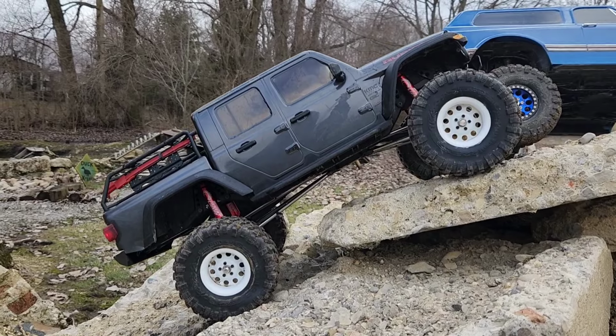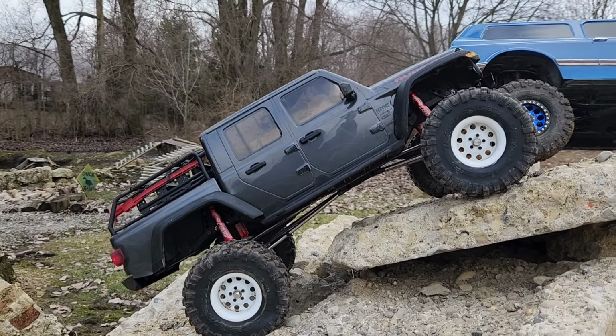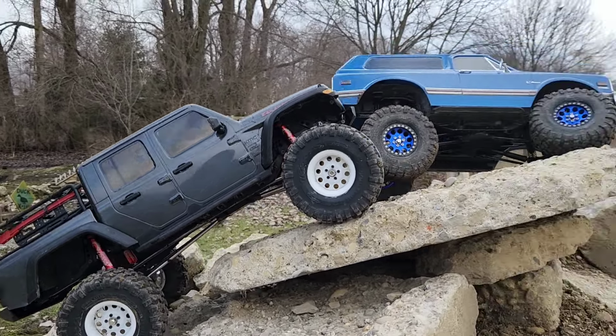And this thing is great as a 2.2 lifted truck. I really like it. Shut it off.